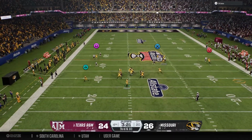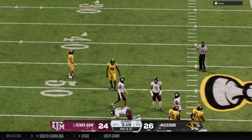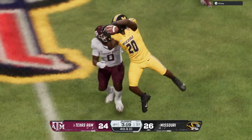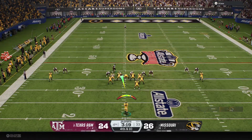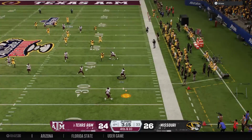Drops back, looking to throw for it on 3rd down. Looking for his back. That one is incomplete. The defender was right there, and it brings up 4th down now. Man, I was hoping he'd be able to hold on to that football. That would have been a big play there on 3rd down. Now, big decision coming up here on 4th.